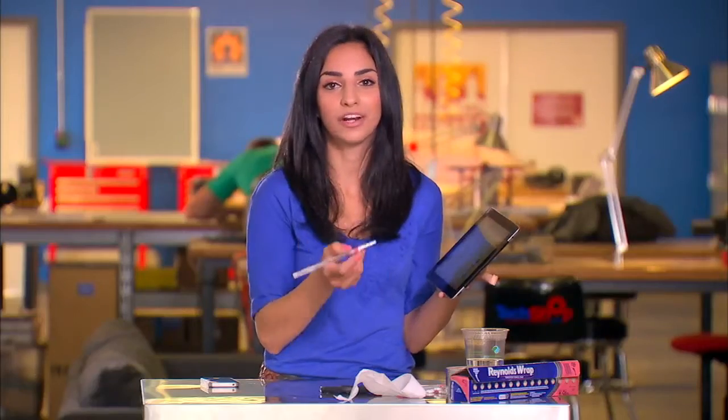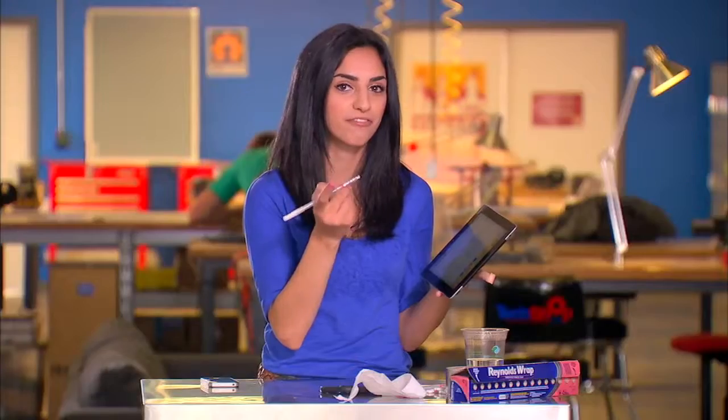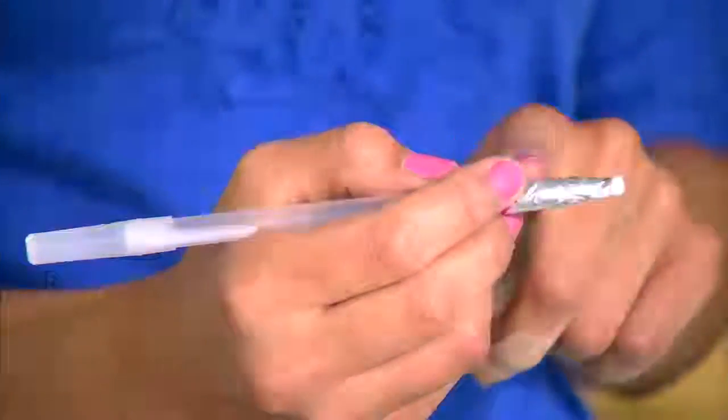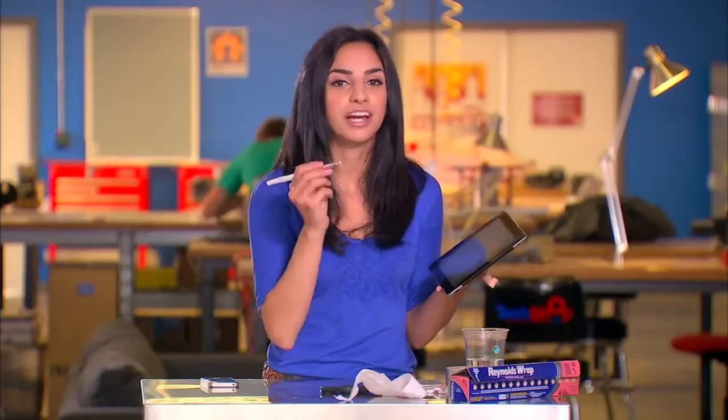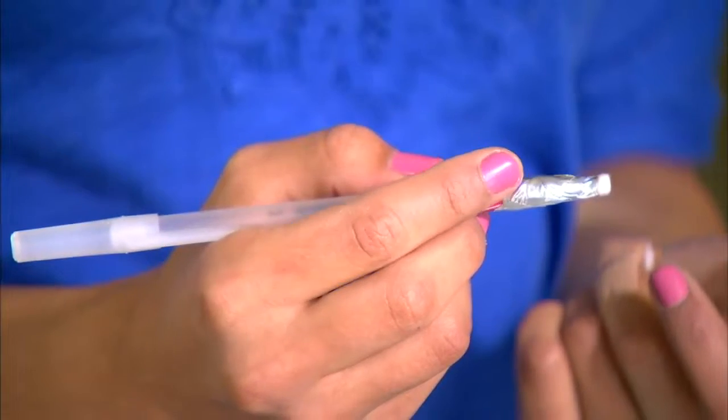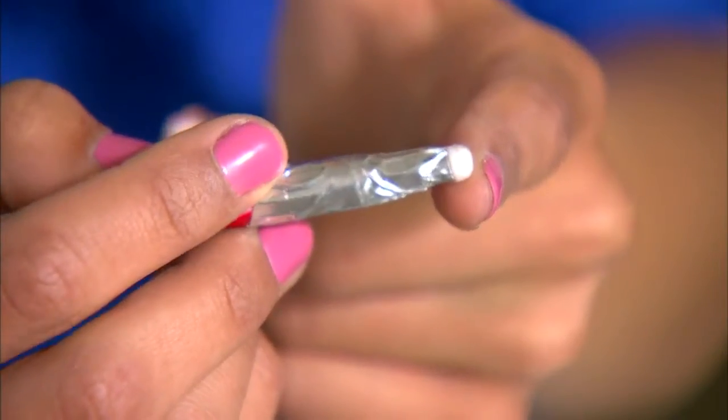Now, here's how it works. The static electricity from my finger travels through the aluminum and onto the cotton ball and then onto the screen. If your stylus ever stops working, there are only two reasons. One, your finger isn't touching the foil, or two, the cotton ball has dried out, so just add a drop of water.